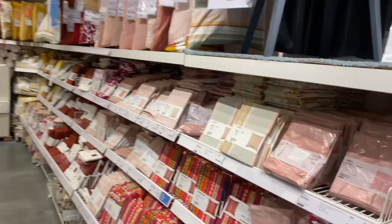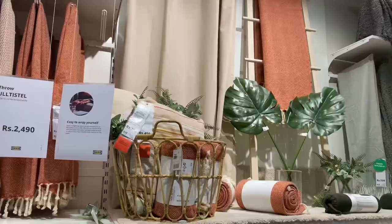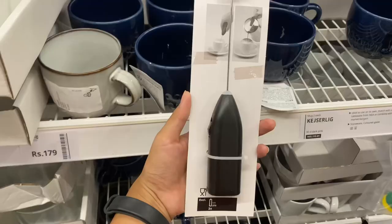These are covers. This water is for 99 rupees.